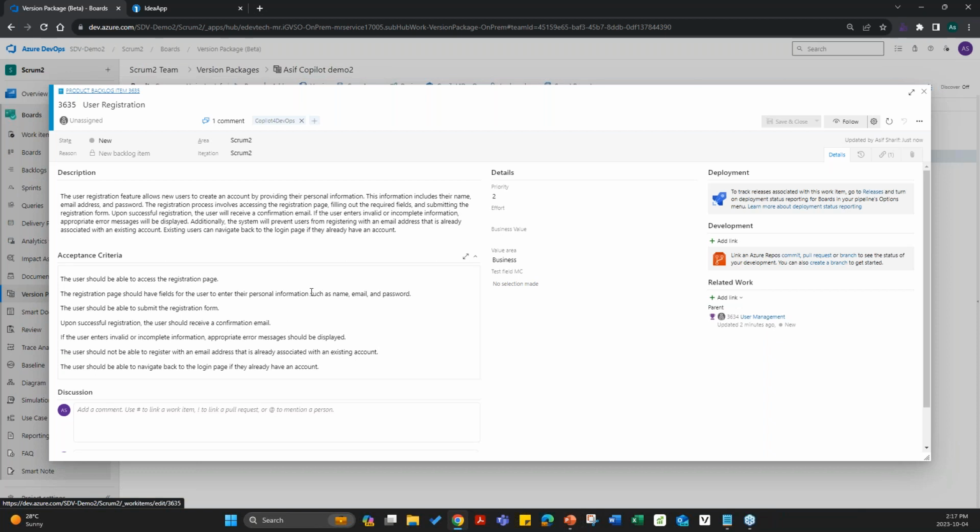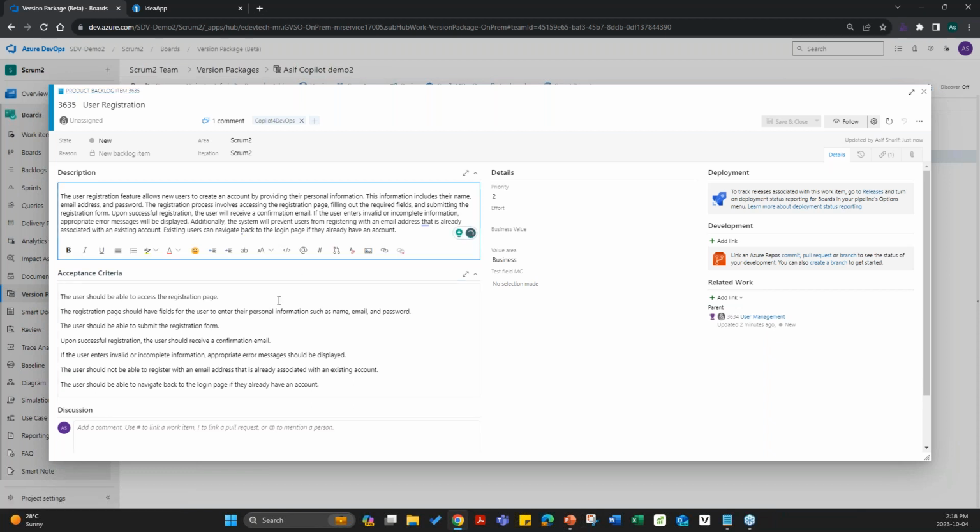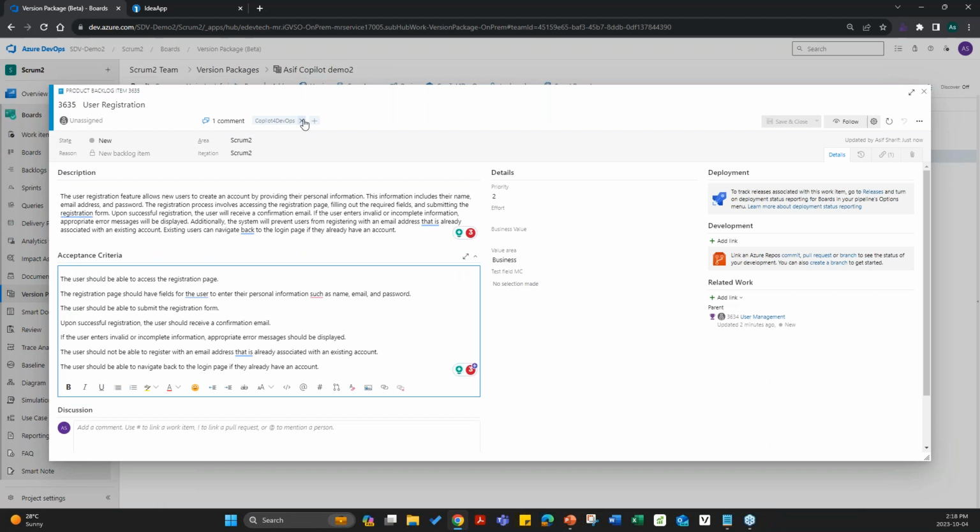You see, Copilot, through Microsoft and OpenAI, has access to a world of knowledge. And that knowledge is now available at your fingertips within Azure DevOps, right? How wonderful and powerful is that, right? I mean, in just doing what we just did, we probably saved half an hour. And it took us 2 minutes. Now, once you modify this and make it your own, you'll get rid of this tag, right? Because this tag is saying this particular requirement is compliments of Copilot for DevOps.